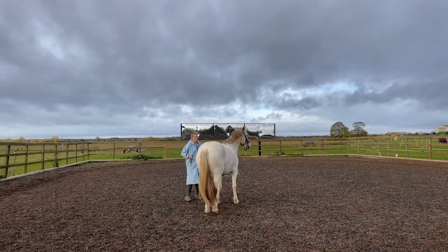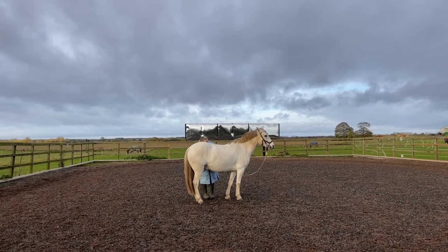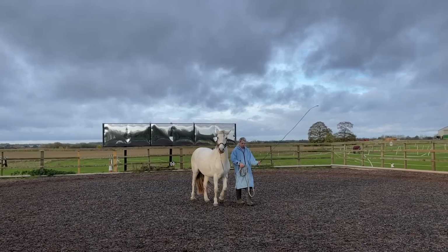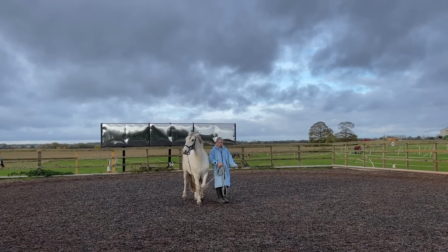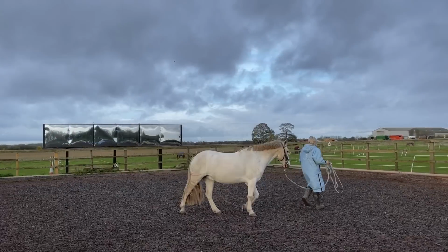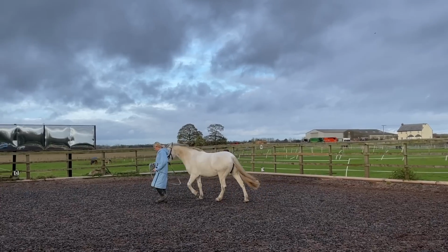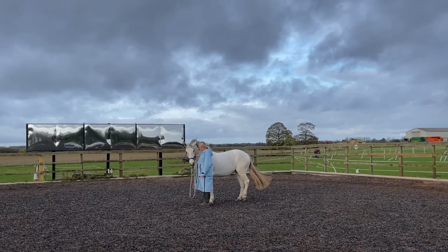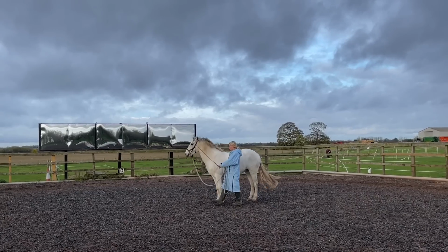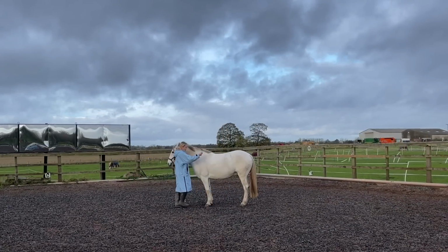So I like to finish Smokey's lunging sessions with a little bit of natural horsemanship work. We do this every week just to keep his mind busy, and natural horsemanship has really helped Smokey stop and think rather than being really reactive to things. Today we work on things like his back up, which he's not very good at, and his follow. You don't need a lunge line or a bit in or anything like that. You can literally do this with him with nothing on, but obviously he's got it on, so it's just easier to do it with.